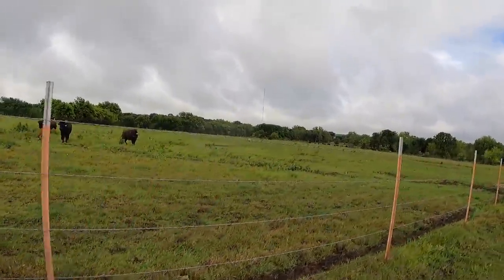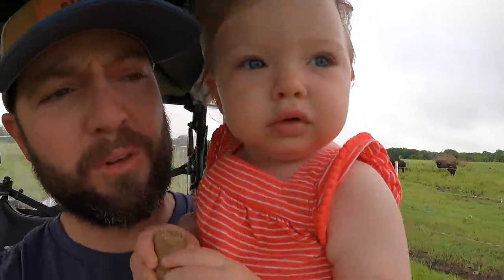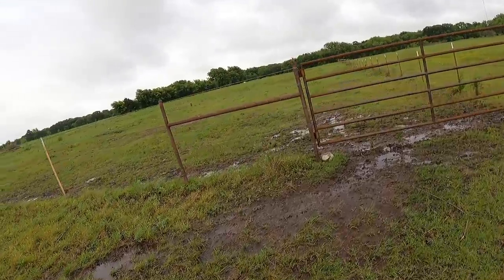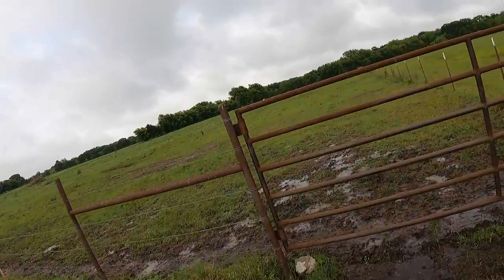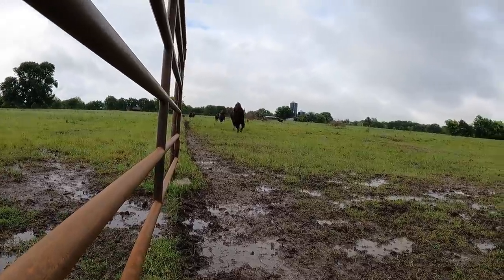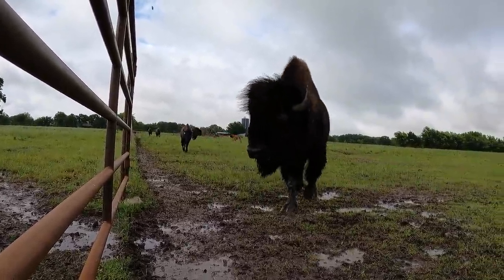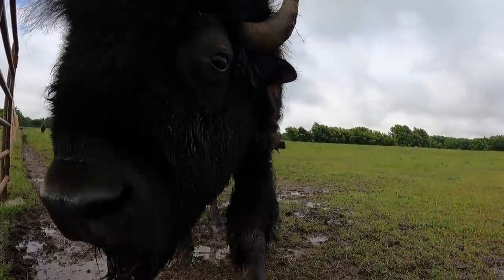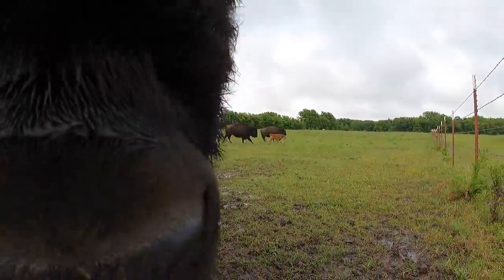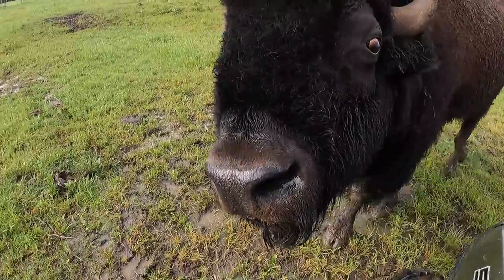They're probably gonna follow because they think that we're rotating pastures when we come down here. Here they come. I think we're rotating, but we're not rotating. Get out of the way. I want to see the baby. Get back.